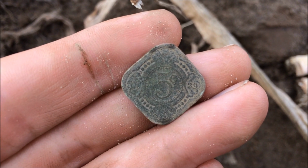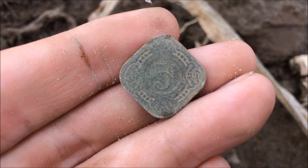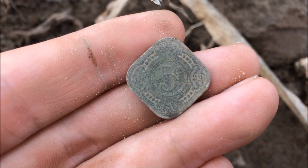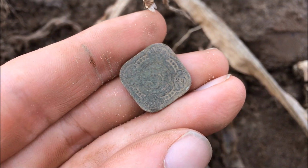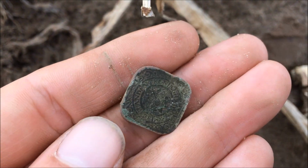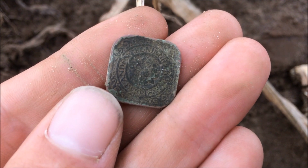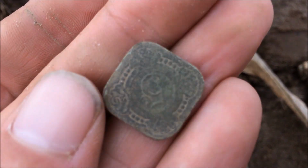Found my next coin of the day. It's a 5 cent piece from 1929, a Dutch coin. I don't find these very often. It's a square, very nice. Happy with this one. Let's keep on metal detecting.